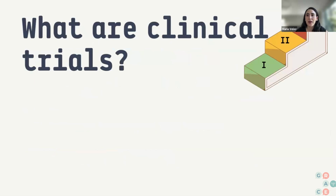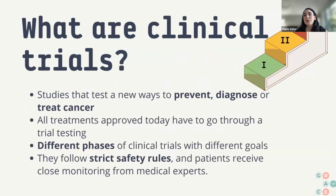So what are clinical trials? Clinical trials are research studies that test new ways to prevent, diagnose, and treat cancer. Every treatment we use today, whether it be chemotherapy, immunotherapy, or targeted therapy, was once studied in a clinical trial. These trials follow very strict safety rules, and patients receive close monitoring from medical experts.